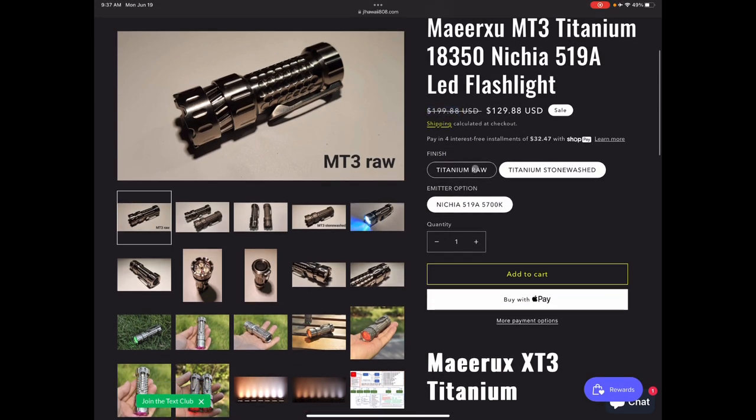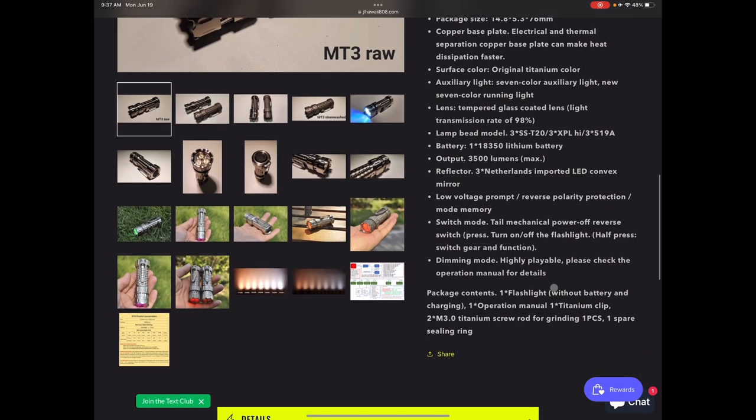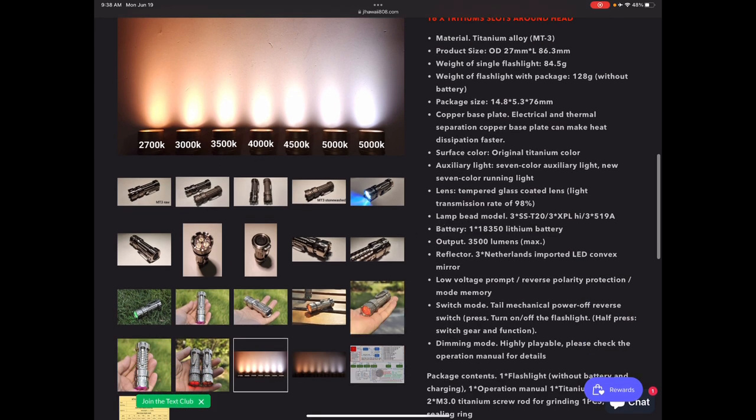But see, that's a really good price. And these things have a ton of trit tubes. See all these little slots right here? Those are for tritium vials. I'm sure he's got a photo of one. No? He doesn't have one that's all blinged out? I love this photo though. It's just such a good breakdown of emitter temperatures.